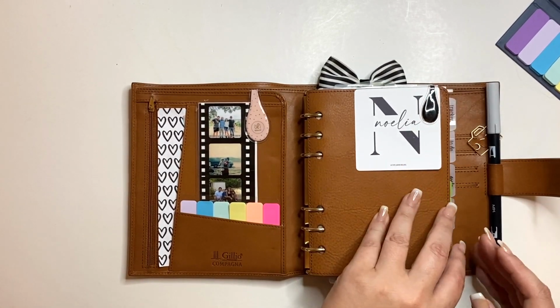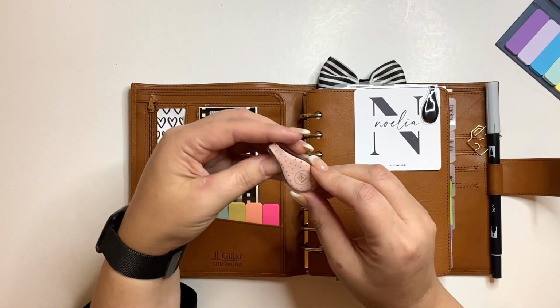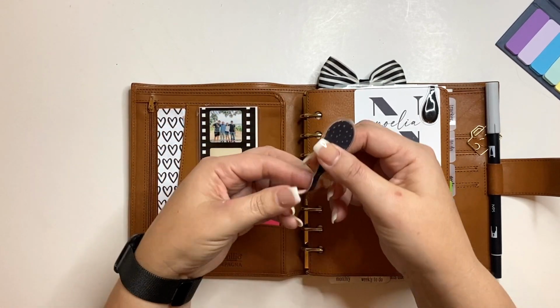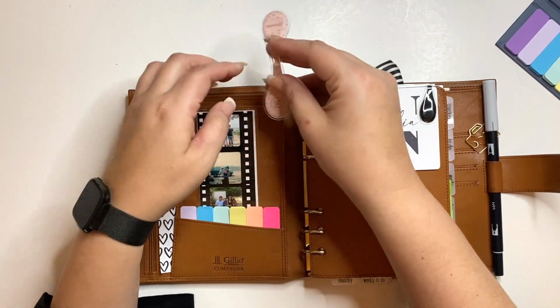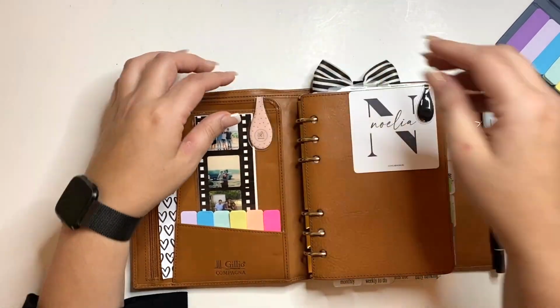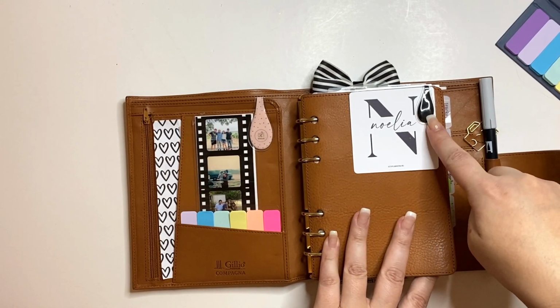I have some Ollie clips. This is from Filofax, Filofax on one side and then Ollie on the other. It's also reversible, but I like that kind of pinky color because it goes with my little happy rainbow. And then this one, I think I got at the Container Store. It came with a set of metallics, and I literally bought the set for the black.